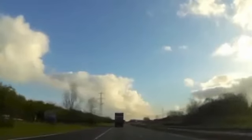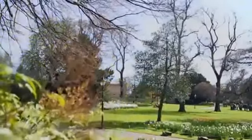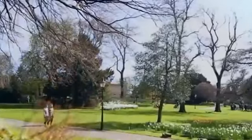Meanwhile, George and I are off to visit another riverside garden that suffered during the floods. York Museum Gardens. George, here we are in the museum gardens.